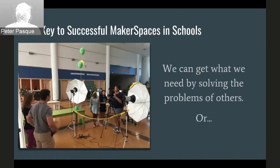And I've always operated from the idea that we can get what we need by solving the problems of others, whether this is for our school library, our district library, or our classroom. I think this is a beneficial way to operate and place to start.